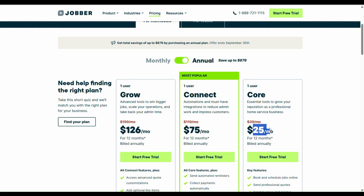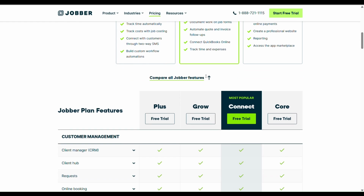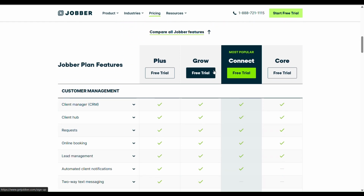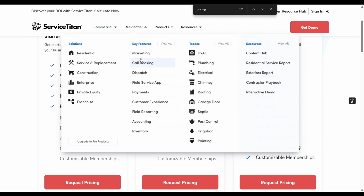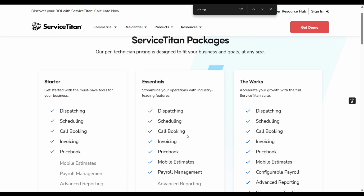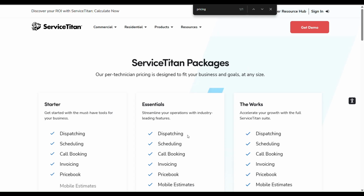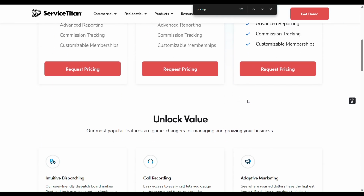Jobber starts at around $25 a month for basic solo or small business use. Its middle to upper tiers go for up to $249 to $449 a month for more users and features. Pricing includes optional features. Some features are only in higher plans. For ServiceTitan, its prices are not publicly disclosed, generally much more expensive and targeted at larger operations with custom quotes. Its advanced tier pricing is per tech and location with many features bundled at a premium cost. Some hidden costs are also possible with implementation, onboarding, full utilization, and training.